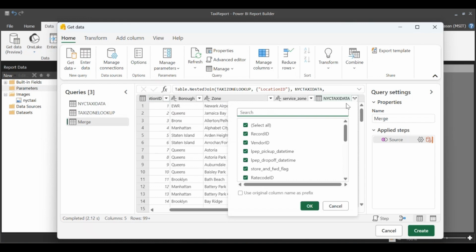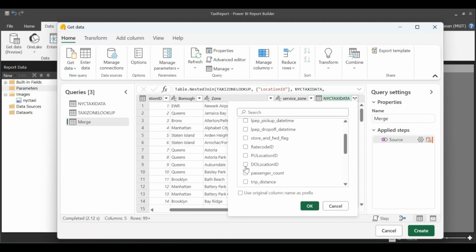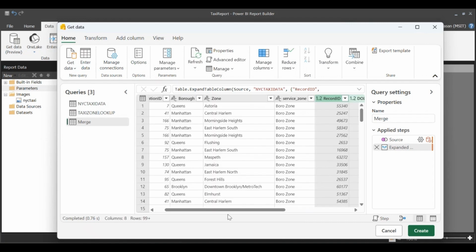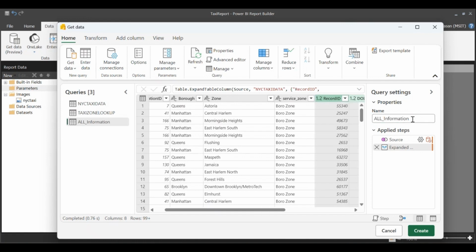I'm also going to go ahead and pick the columns that I want in my RDL dataset or for my paginated report. So I'm going to pick record ID. I'm going to pick drop-off location. I'm going to pick trip distance and total amount. Looks fine. Go ahead. Once I have that, I'm going to rename my query to all information. Note, this will be the name of your RDL dataset.